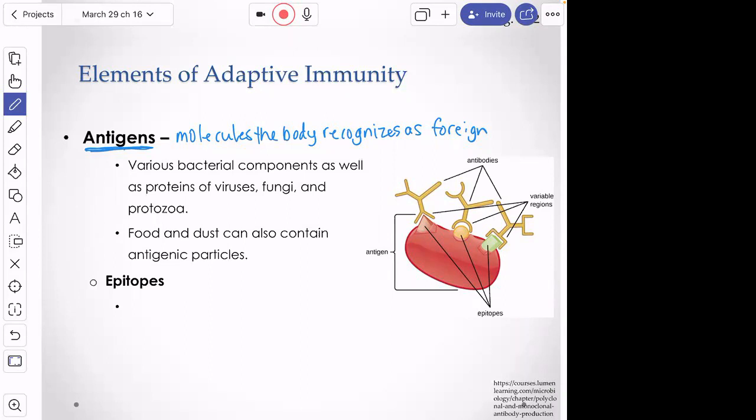When I talk about something functioning as an antigen, I mean how well it is eliciting some kind of immune response. A good antigen elicits a really strong immune response, and a weak antigen is something our body doesn't recognize very easily as being foreign. So what kind of things function as antigens? Various bacterial components, proteins of viruses, fungi, maybe even protozoa. Something doesn't have to be a pathogen to function as an antigen.